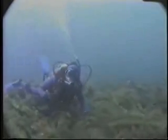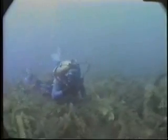Swimming through the kelp bed, pollock can sometimes be very nervous, and they tend to be off in the distance. But you usually see them during every dive.